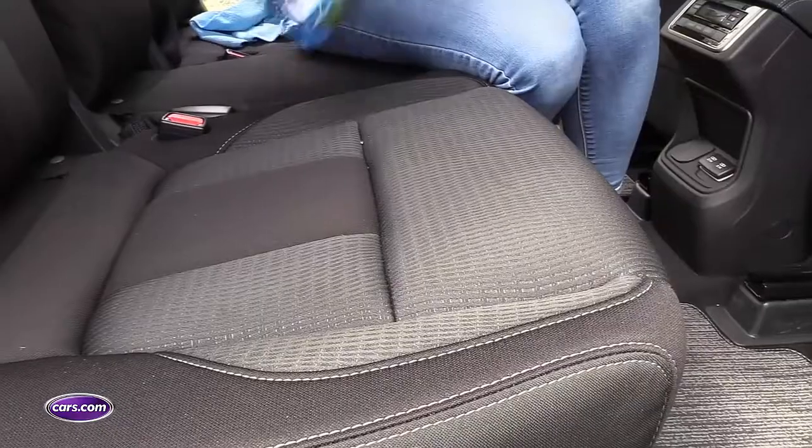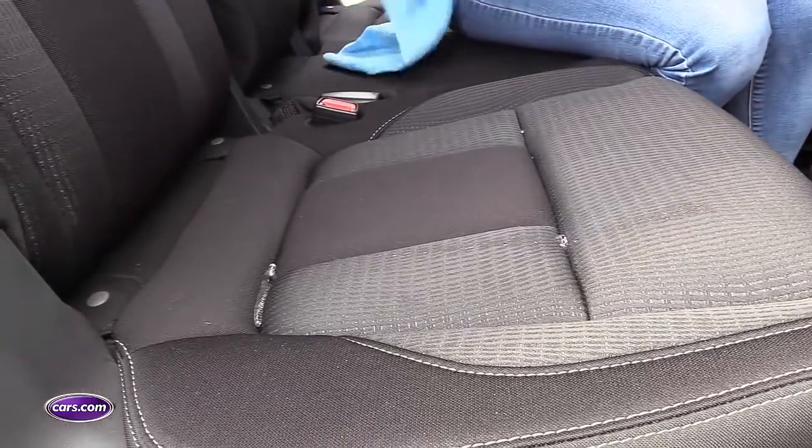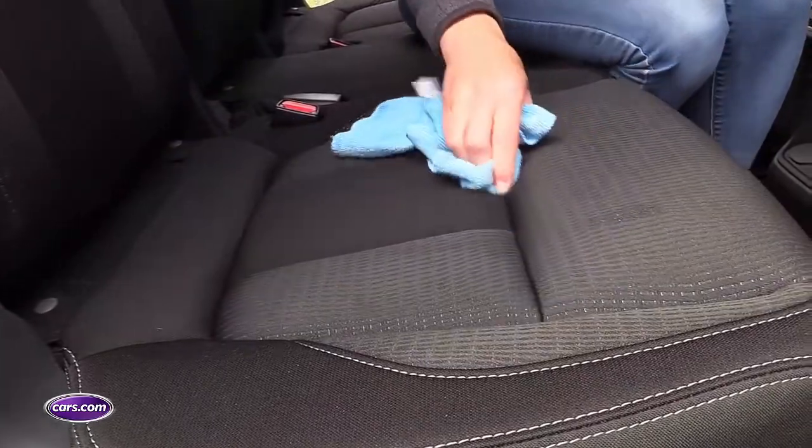Another family-friendly feature that I like are these cloth seats. They're stain and liquid resistant, so if you spill anything on them, the liquid will just bead up and not soak into the fabric, so you won't have a stain and you won't have a smell, which is less mess.